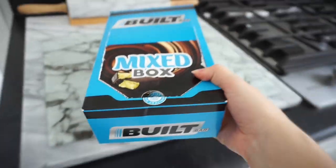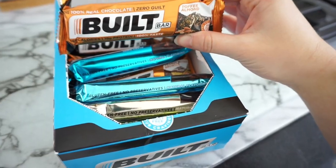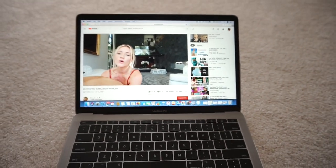Day number three is now complete. Favorite part of a workout is choosing what protein bar I want. Coffee almond. So I will catch you guys tomorrow morning when I do my workout. Day number four.